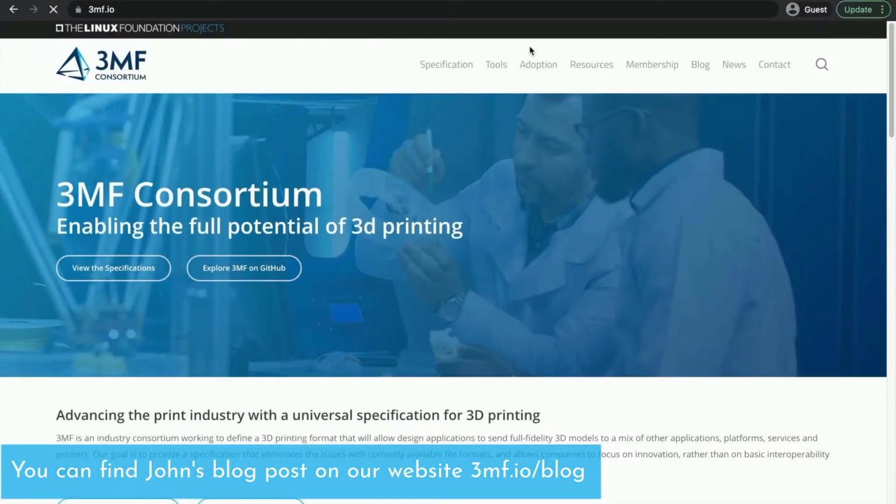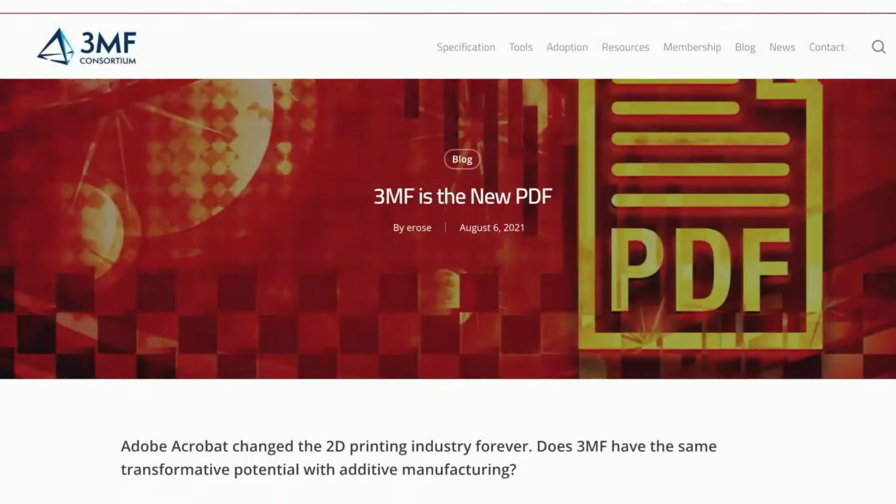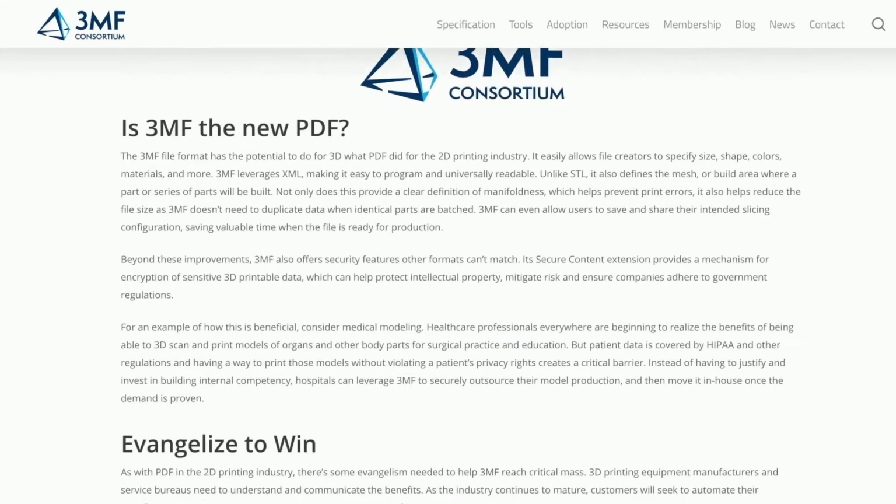John has a long history and influential career in the printing business, not only 3D printing, but he was also a driver of standardized print formats for the 2D printing industry. John recently published a blog post about the 3MF, highlighting the similarities between 3MF and the PDF and how 3MF is growing as a new de facto 3D print format. And I'm really, really happy to welcome him to join our conversation today.